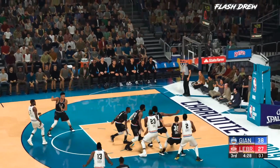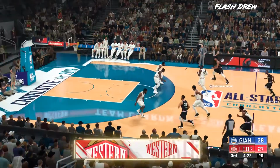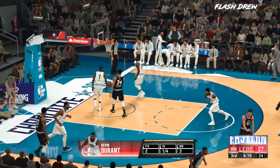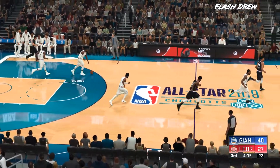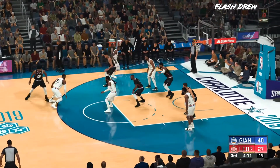Here's Durant. Almost, but it rolls out. And out of the gates here in this second half, they have not started well. 0 of 3. And Antetokounmpo slams it in. And, you know, that's exactly what you want from your point guard. Get the ball to the open guy on time and on target.